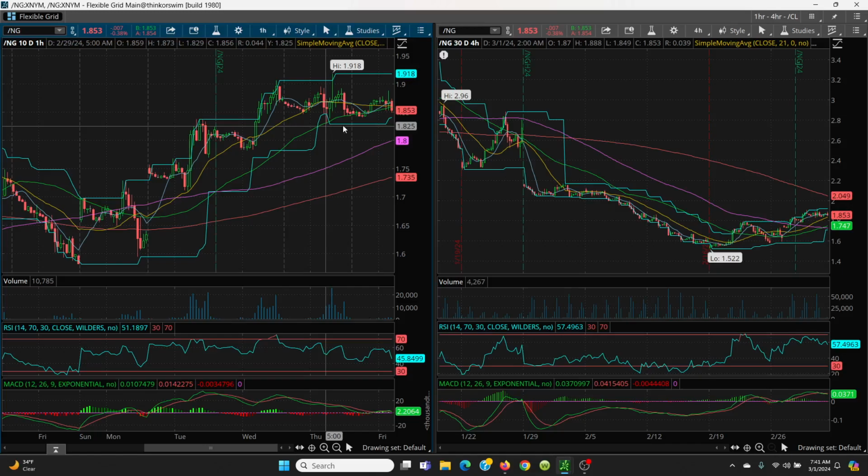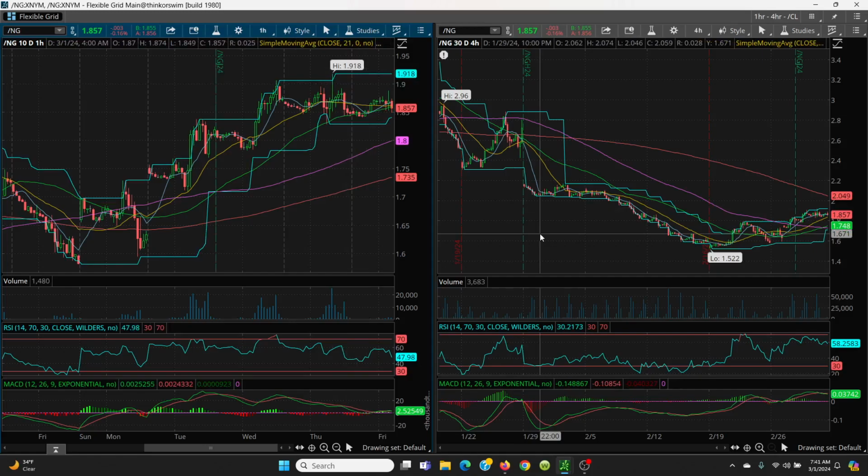That's that 1.829. So we might just get sideways action here, but on the top you want to watch that 1.88, and then 1.89. This is like a double top situation. If we can get above that, then we'll look at that 1.90 and then retest 1.918. Above that, we have a lot of good targets.